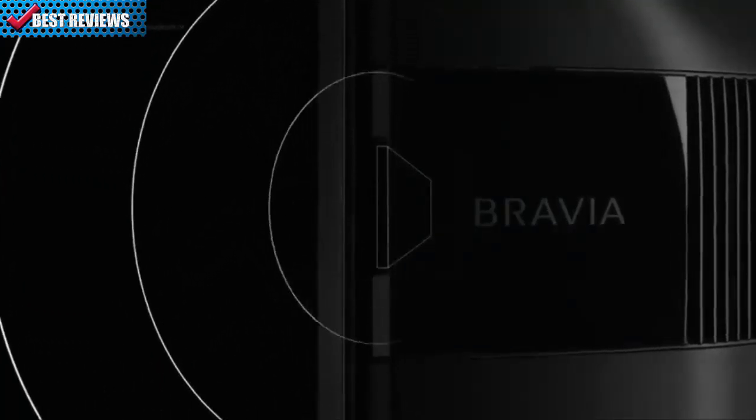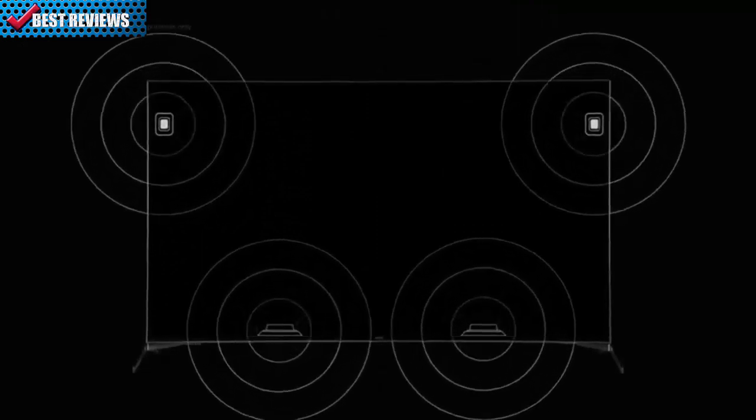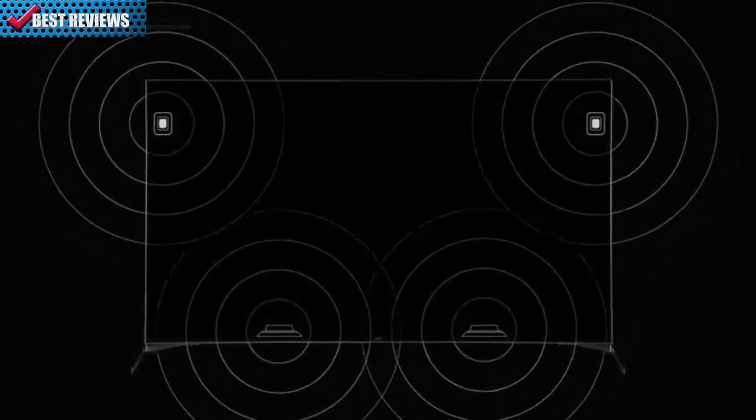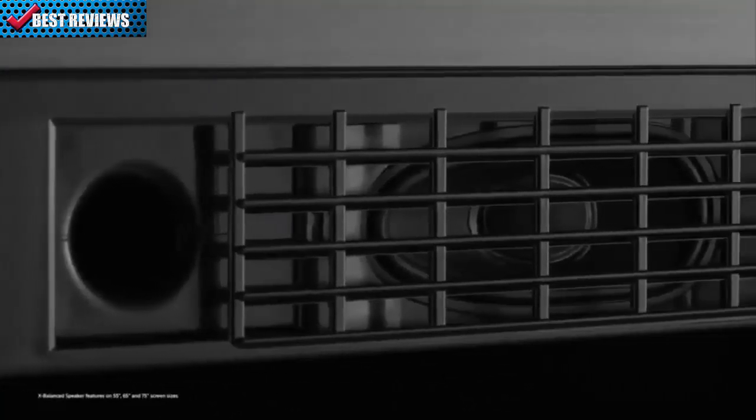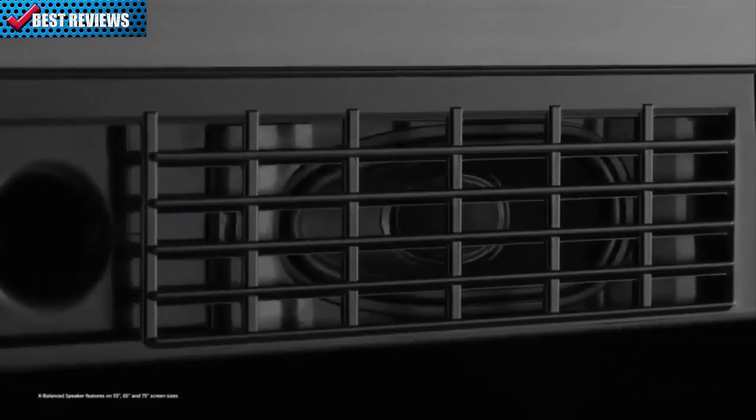Our acoustic multi-audio delivers an immersive cinematic sound experience. Sound positioning tweeters towards the top of the TV on each side combine with full range speakers at the bottom to simulate sound coming from the screen, like at the cinema. Our brand new X-Balance speaker ensures sound clarity and minimizes distortion, with newly designed speaker boxes providing more lower frequency tones for rich sound quality.